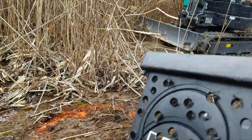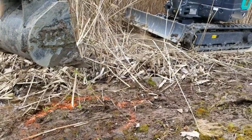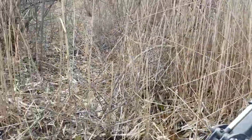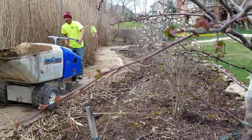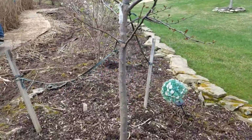I drilled a bunch of 1/2-inch holes in this basin. This will be buried in the stone, wrapped with fabric. I don't want any of this debris in this marsh area to contaminate our drain. Basically, we just plywood it in the marsh. Makes it a lot easier to get the equipment in, to get the dirt out.